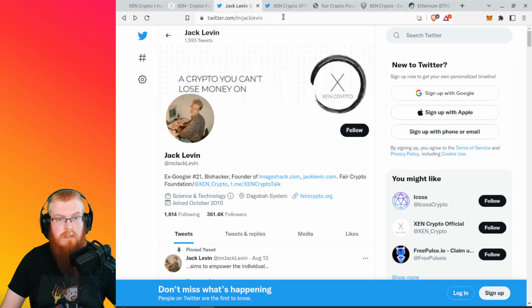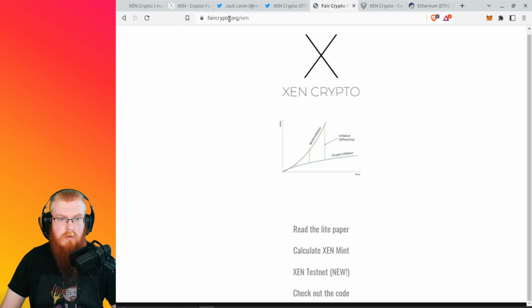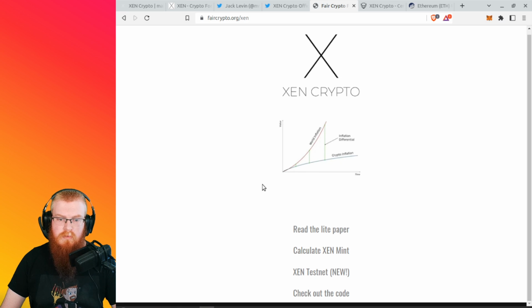So this is Jack's Twitter. Xen_crypto is the Twitter here. And then we've got the faircrypto.org website. And actually, this is what it looks like. If you go to projects, here's Xen Crypto. You can read the white paper. There's a calculator. It was on the testnet, but now it's out. And then there's the GitLab here.